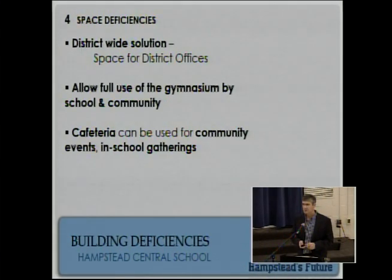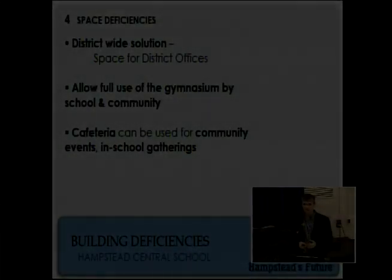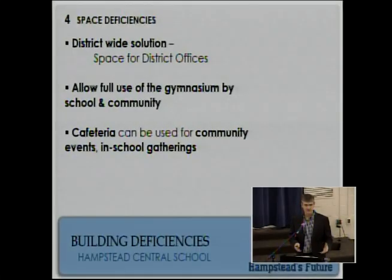Again, on space deficiencies, there's the possibility of district-wide solutions, bringing district offices into the building. There is the opportunity for the community to come and use some of the other facilities like a cafeteria or a gymnasium. That is not possible at this point. There is some opportunity, but there's a greater need for that within the community, and there are definitely opportunities to be able to do that.